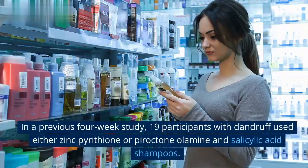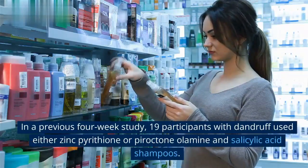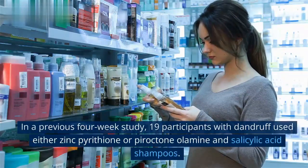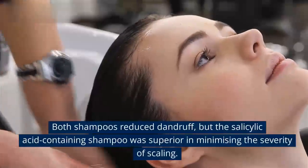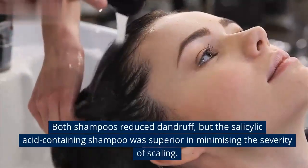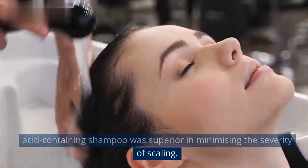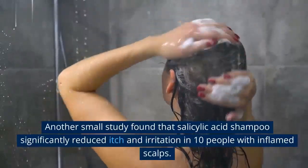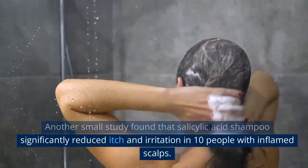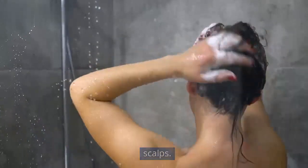In a previous 4-week study, 19 participants with dandruff used either zinc pyrithione or pyroxazoline and salicylic acid shampoos. Both shampoos reduced dandruff, but the salicylic acid-containing shampoo was superior in minimizing the severity of scaling. Another small study found that salicylic acid shampoo significantly reduced itch and irritation in 10 people with inflamed scalps.